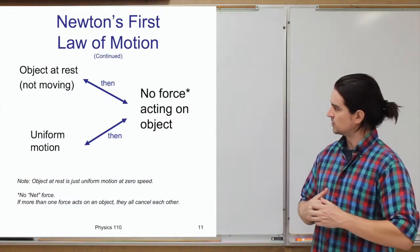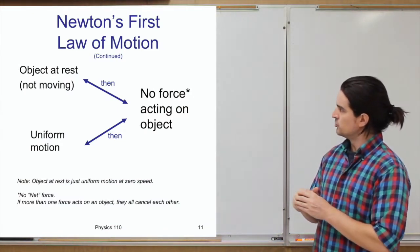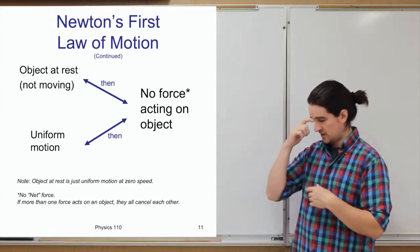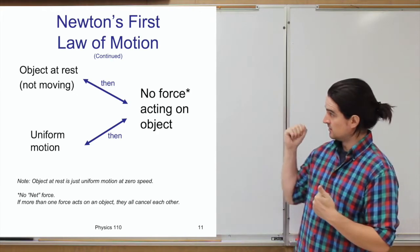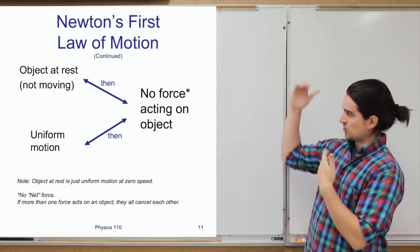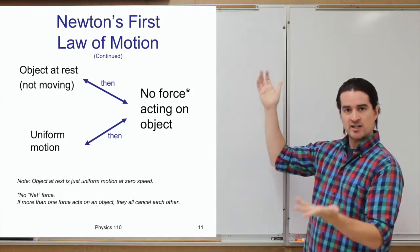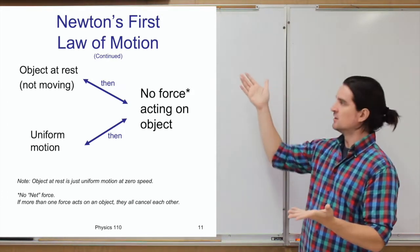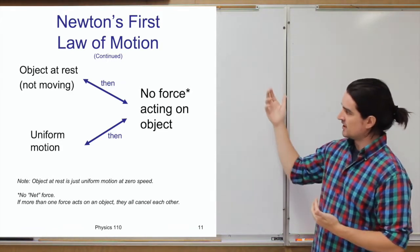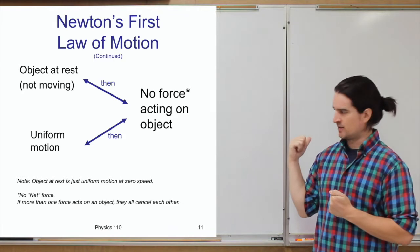Okay, so Newton's first law could be thought about in this sort of implication way, like an if-then statement, and these statements go in both directions. Right? So if you start out with an object and it's at rest, and it's not moving, that implies there's no force acting on that object.